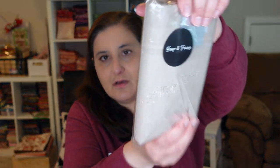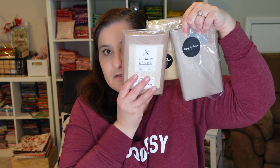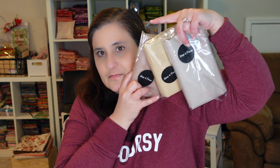Okay. And along with that, I got some fabric from Hoop and Frame. These are all by Legacy Linen, and these are all half yard cuts of their 38 count. This is not an overdyed linen, but they have really pretty colors. This one's called Wayfarer's Cloak. I don't know if you can see the color. There you go. This one is Fuller's Teasel, which is a yellower color. This one's Filbert, which is more of a taupey warm brown. And this one is called Brewer's Malt, which is more of a golden.